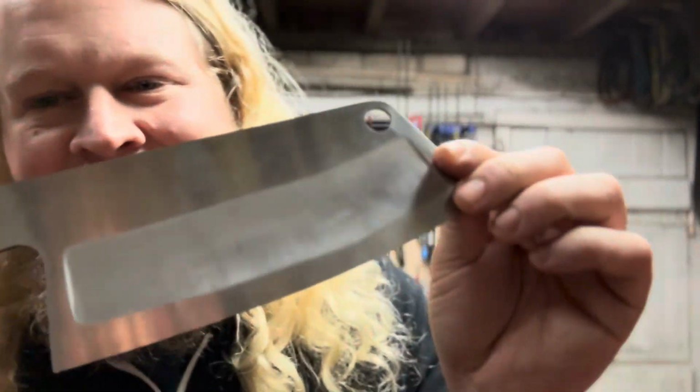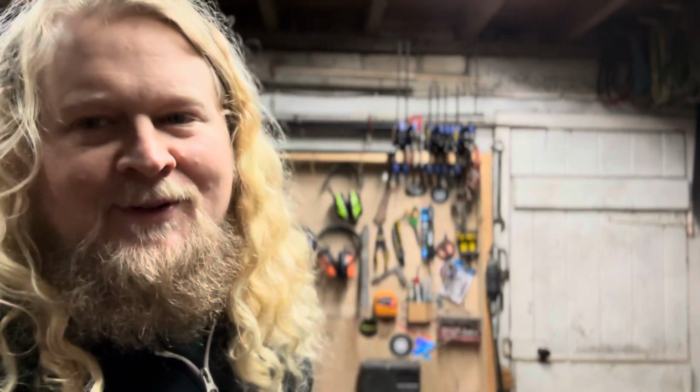So next time I do one of those massive cleavers, I might get a bit more daring and put the C grind a bit lower.